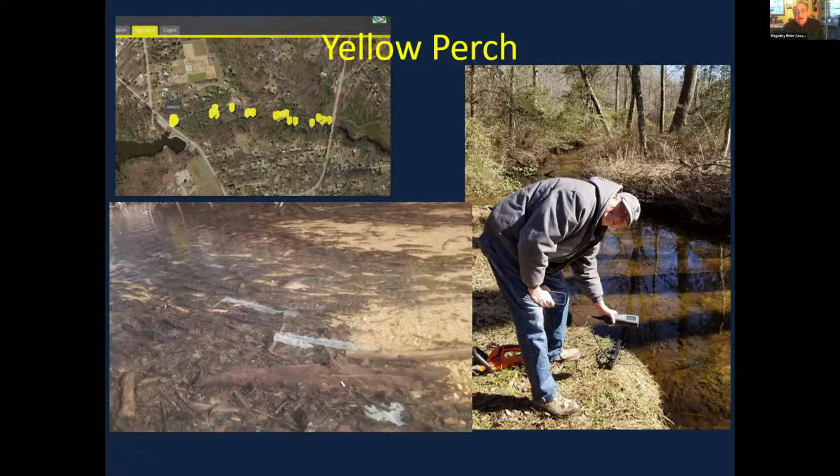Well, when the spawn finally came, the very day it came was a very heavy, intense rainstorm. And as a direct result of last year's intense rainstorm, the entire yellow perch spawn was compromised with sediment getting into these very jelly-like and delicate egg sacs. And the pictures weren't pretty.